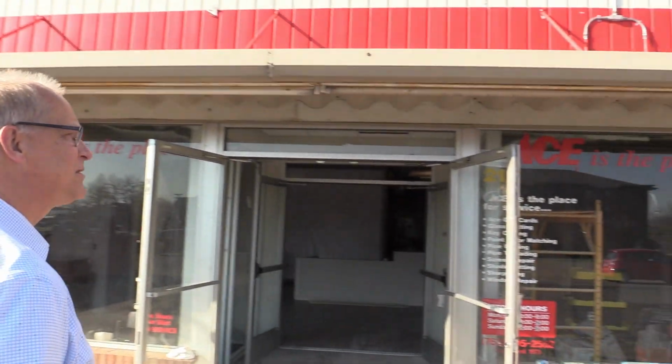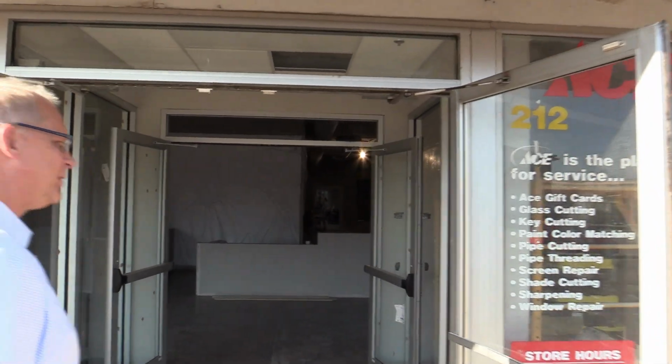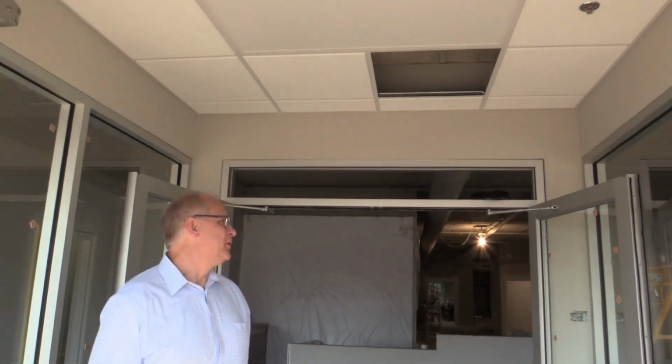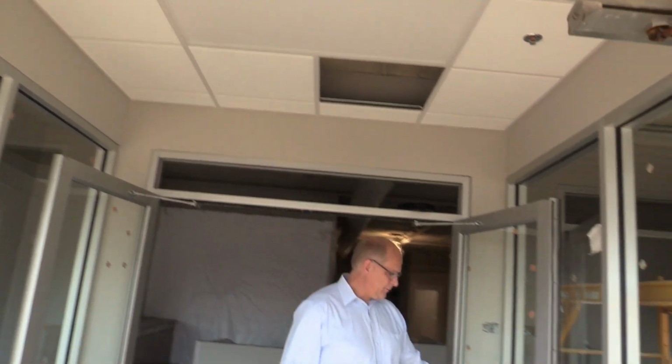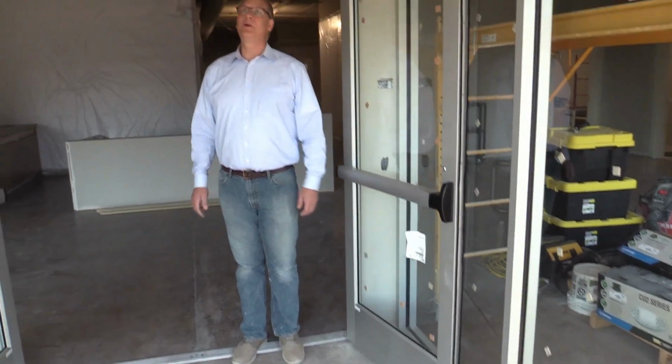The new glass is coming and it'll be insulated glass, so we'll probably improve our heating bill just by having that. The vestibule here has been put in already. We have the doors just popped open just so we can come and go without banging up the new doors.